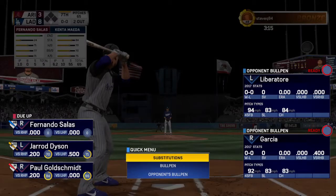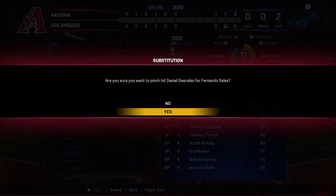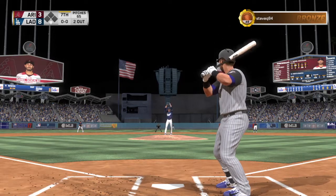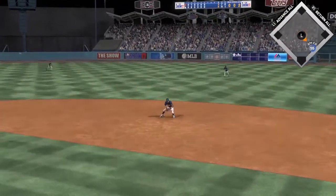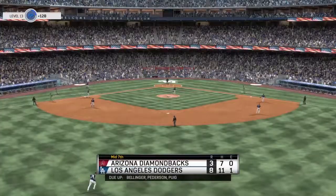Now at the plate, Fernando Salas. He's newly entered into the ballgame, so this will be his first trip to the plate here in inning number 7. Daniel Descalzo will grab a bat and hit for the pitcher here. Number 3, Daniel Descalzo. This should end the inning as it's sent out to second. Taylor has it. Throw to first in plenty of time, and the side is retired.